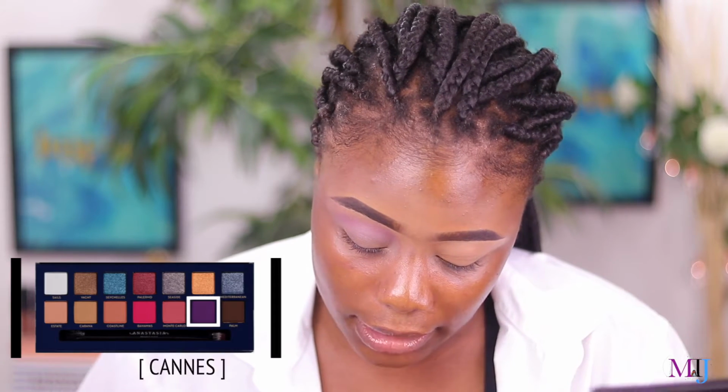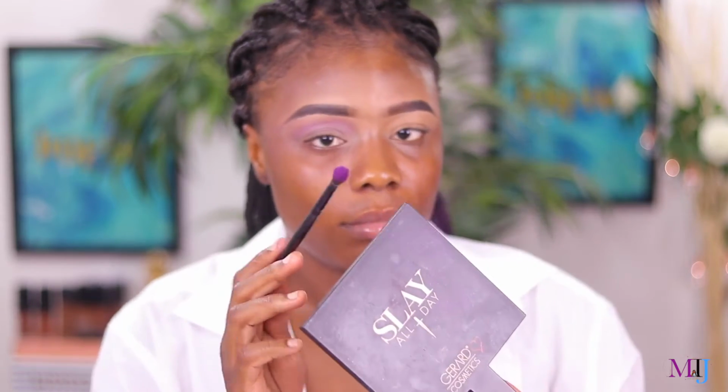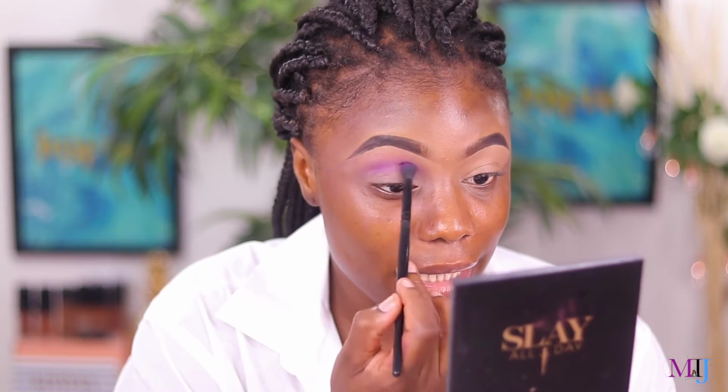All right, so we're gonna go into the pressed pigment here, which is Cannes, whatever it's called, which is that purplish violet-ish shade. Dab it off, and it does have a lot of kickback in it.